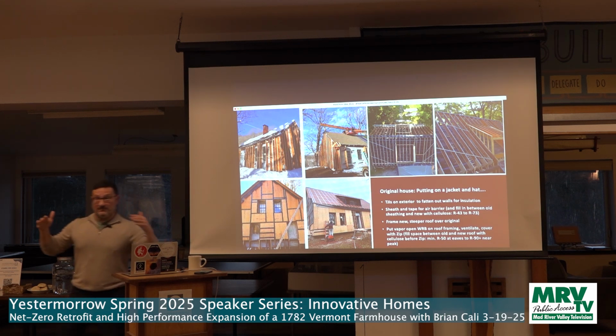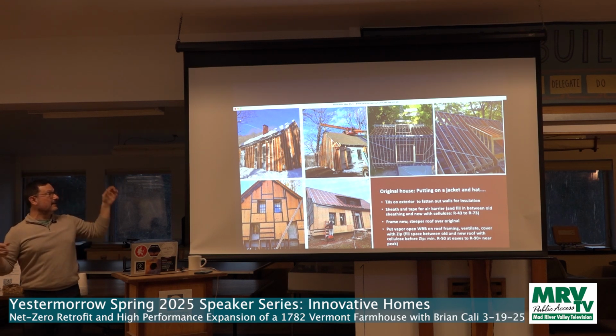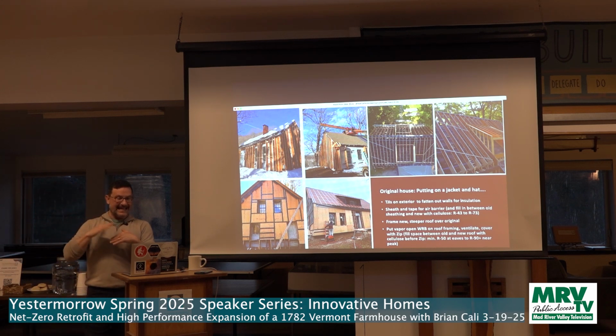And then the other side was the hat. As I said, we put a ridge beam across the top and dropped posts down both sides. The TJIs were also used again as rafters. So now we had a lower pitch roof and a steeper pitch roof over the top of that. In that case, the air barrier was at the surface of the original sheathing of the original roof, and then we framed over top of that.